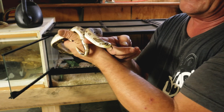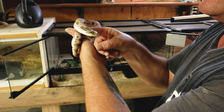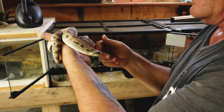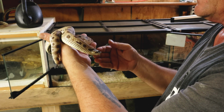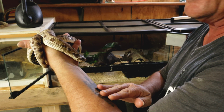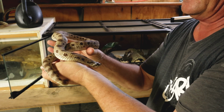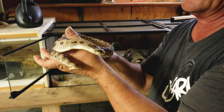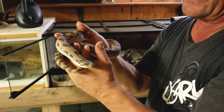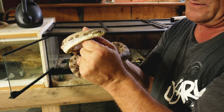See, and you can see how her tongue is pointing towards me? She's picking up the heat and smelling my hand with that. You can see her tongue moving towards my hand. Yeah, any other snake starts doing that when you're handling them, kind of get ready for a strike, because that's not necessarily an exploring tongue. That is, I'm checking to see where the threats are at tongue, and ain't that right, girl?